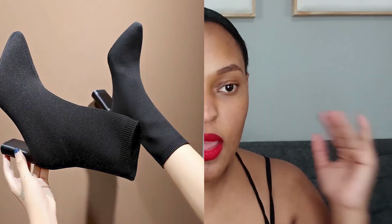Another one, I'm gonna insert a picture. I wanna start with the ankle ones and then we move over to the long ones. And then another one, it's the sock boot. I'll enter the picture somewhere here. Sock boots are nice because they fit according to your legs, and you can wear them whether you have much slimmer calves or if you have thicker calves. So you can wear those boots.